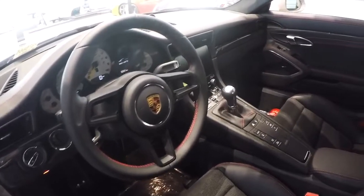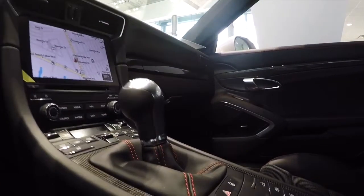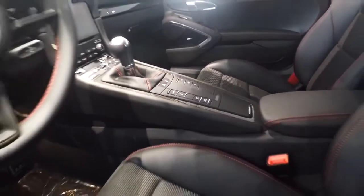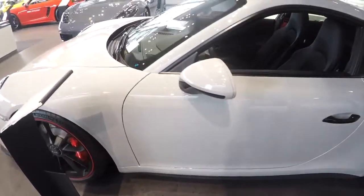The smaller diameter GT steering wheel is also standard equipment for the GT3 Touring. This one also has the white instrument dials together with the white Sport Chrono clock. And here again a quick look at the 6-speed manual transmission. Top speed well over 200 miles per hour. A really fantastic GT3 Touring here at Porsche West Palm Beach.